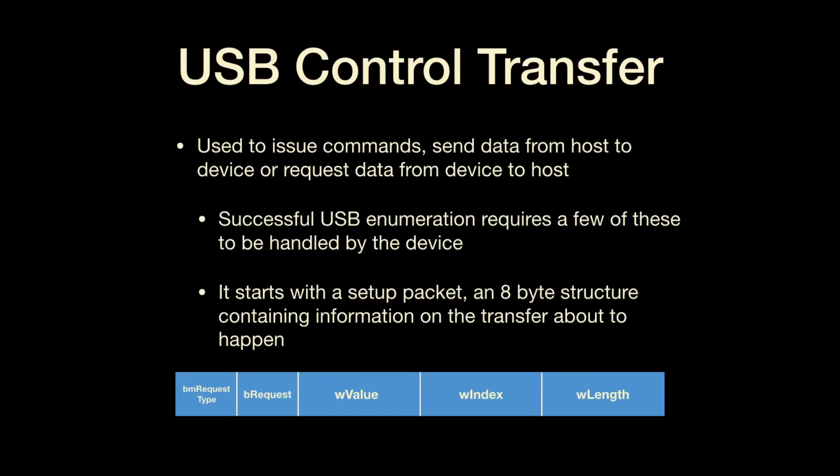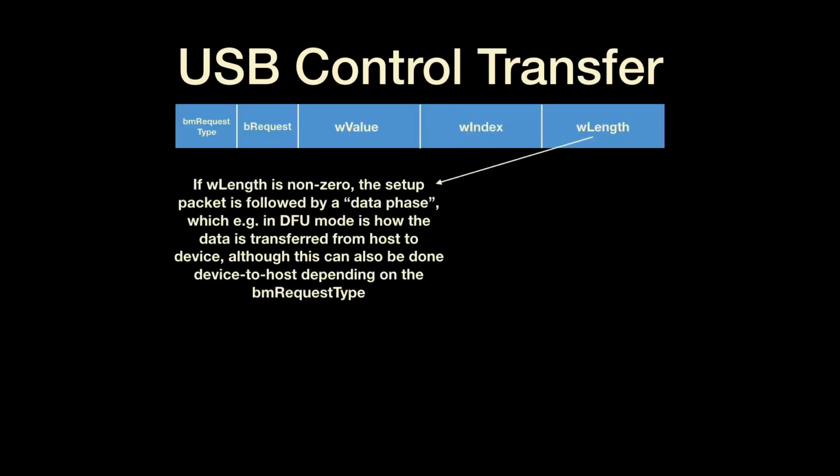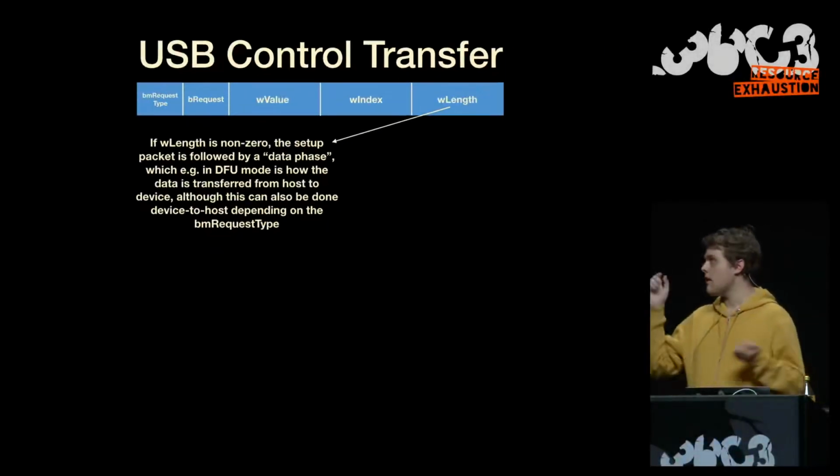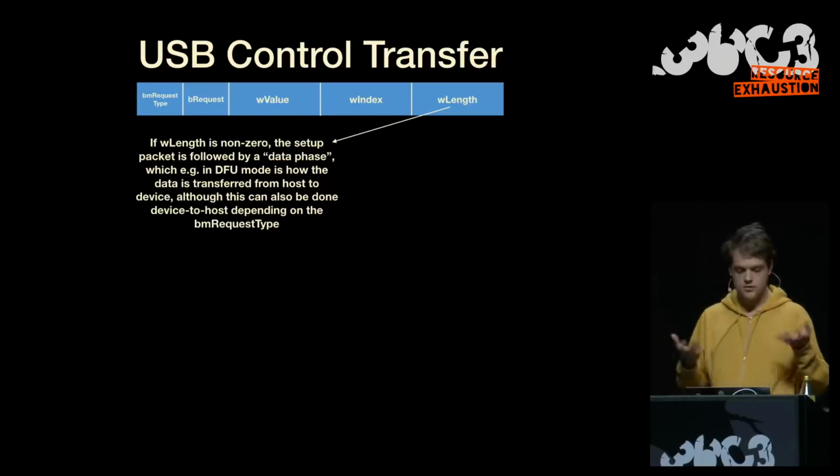Each control transfer starts with a setup packet, which contains some information on the transfer that's about to happen. We have a request type, which specifies which direction the data has to go. The bRequest field is an index of what kind of request you're trying to do, and there are some other fields. But in our case, the most interesting one is wLength. If wLength is set to non-zero, the setup packet is going to be followed by a so-called data phase. During this data phase, the host will send data in a chunked fashion to the device. And again, as I mentioned earlier, this is the mechanism that allows your host to upload files to a DFU device.